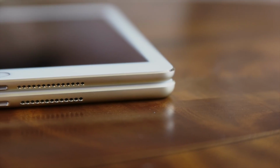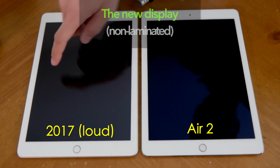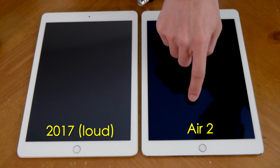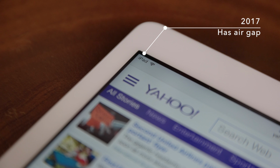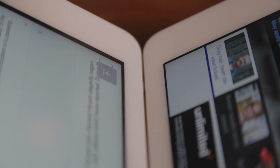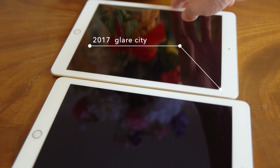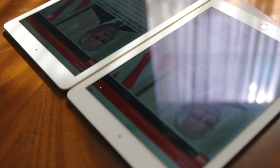The display is non-laminated, which means the LCD display isn't glued to the front display panel. This means there's an air gap between the front glass and LCD. So I feel like I could accidentally puncture or damage the front panel. That's not the most premium feeling. The new iPad doesn't have the anti-glare coating of the Air 2. The difference is pretty stark, and probably a reason why the new display is brighter to compensate for this.